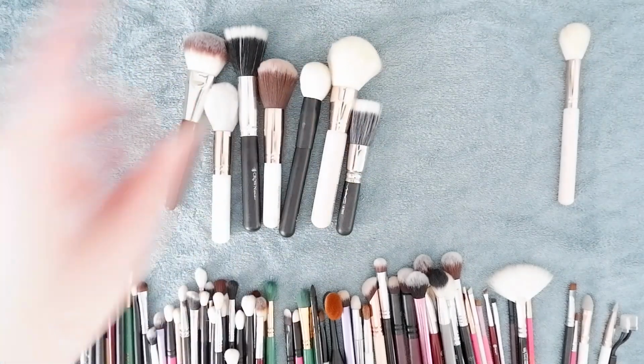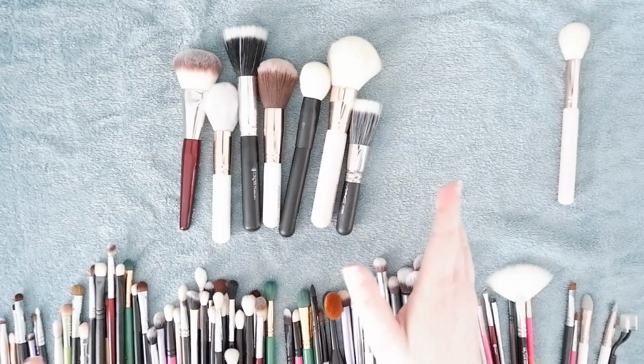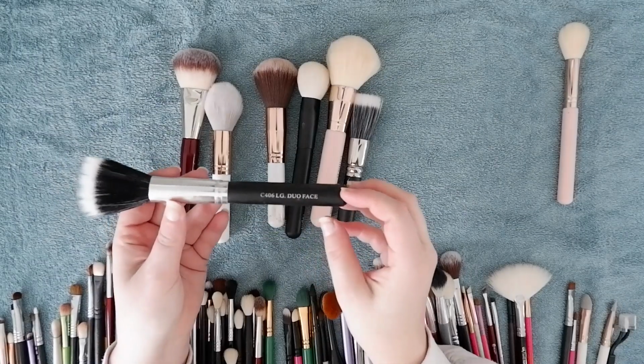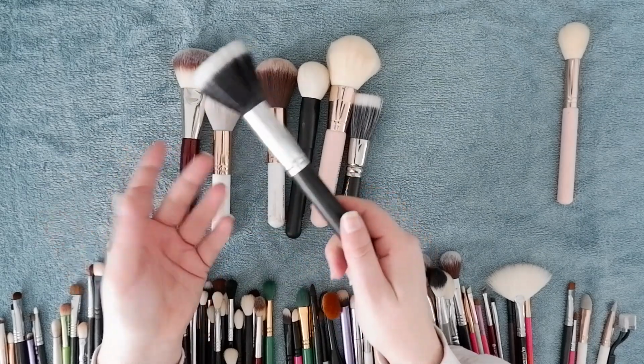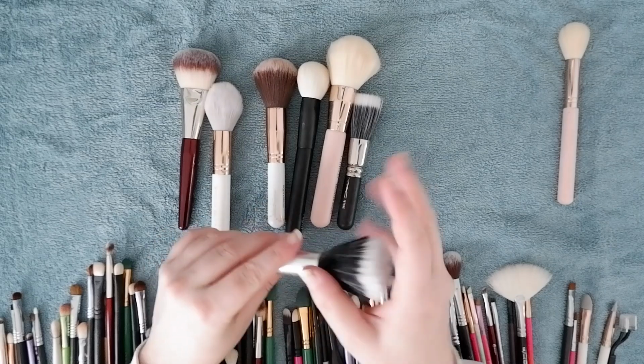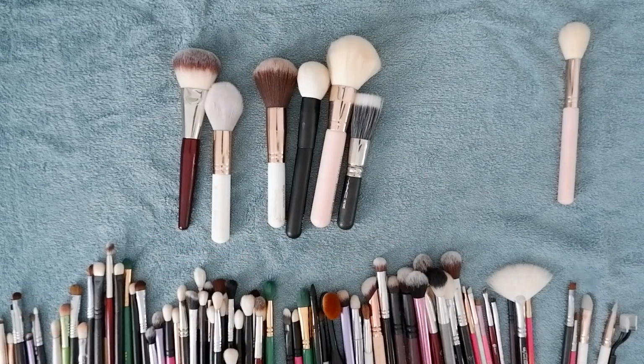Here we have things that I potentially could use best for bronzer. And then we have the Crown C406 Large Duo Face Brush. This is my go-to bronzer brush, so this is not going anywhere. Keeping it for every day. That's what I use for powder bronzer, by the way.